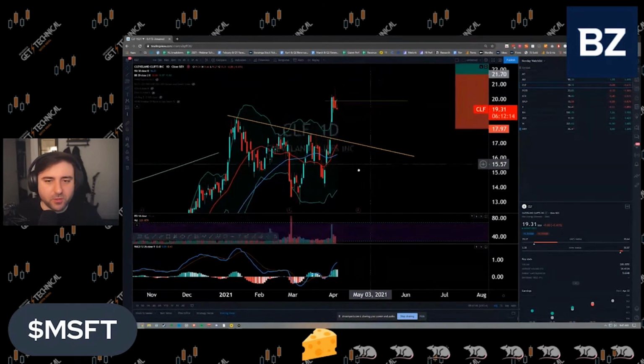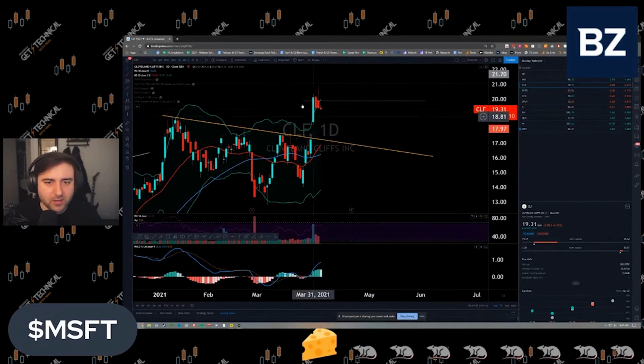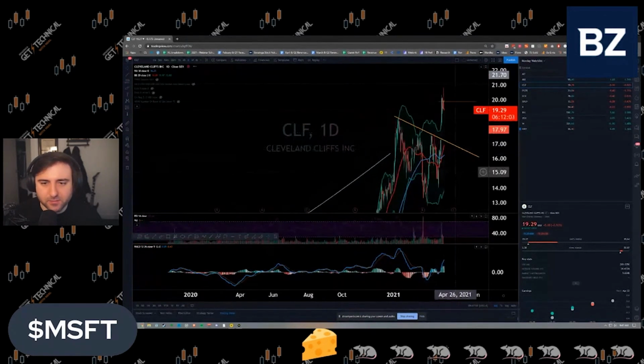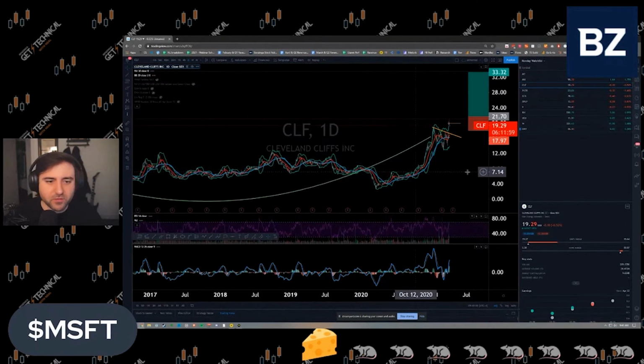Yeah, so CLF is a little overextended. You've got to expect that. Look at it getting above the Bollinger Band. This is a sell signal when you see it, even crossing above it. Nonetheless, we're going to see resolution of this rounding bottom.